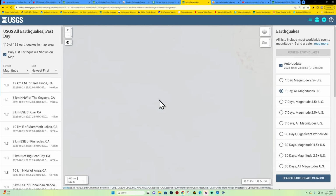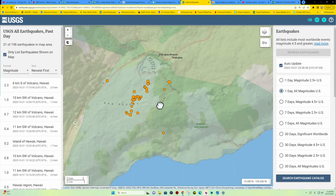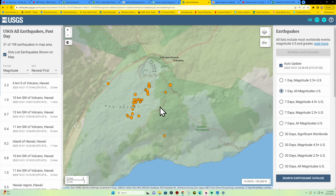The Big Island of Hawaii, watching Kilauea Volcano. This has been up and down in terms of earthquake activity, also inflation data. Latest activity shows quite a few earthquakes here across the southern edge of the summit. Earthquake activity is roughly right around 1 to 4 kilometers below the surface. Not a whole lot of migration up northward, though, towards the crater area.